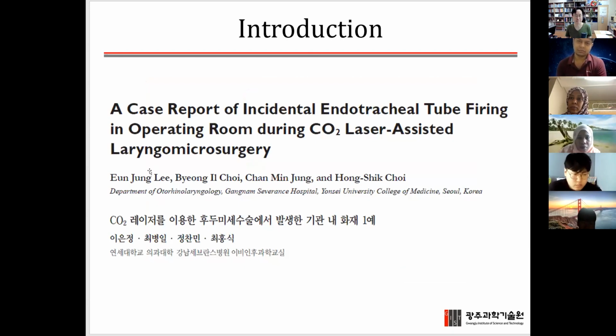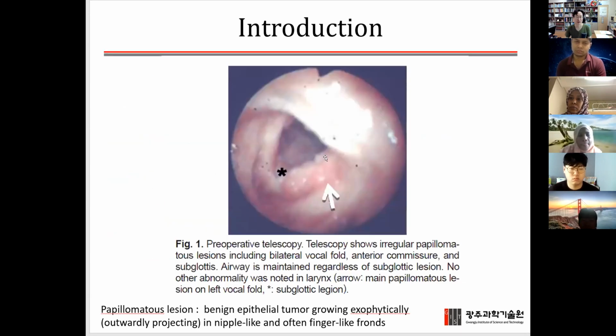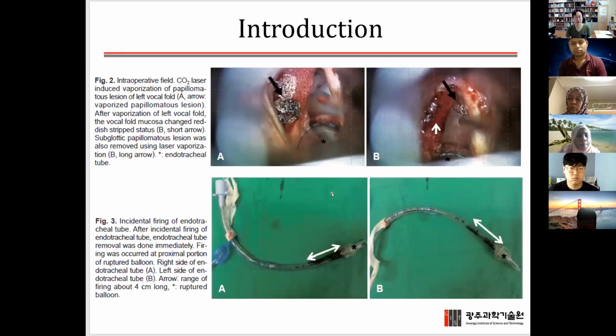This is a paper reported by Yonsei University College of Medicine, reporting a case of endotracheal tube firing in the OR during CO2 laser assisted laryngeal microsurgery, which you have seen in the video just before. This shows the telescopy, where you can see some irregular papillomatous lesions. And this is actually the vocal cord. The doctors were trying to remove that lesion by using the laser. The laser was showing some vaporization of the tissues, and then this can be removed, and you can see the tissue under there.